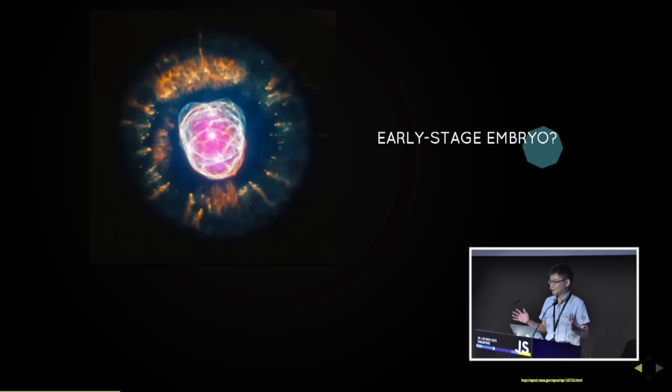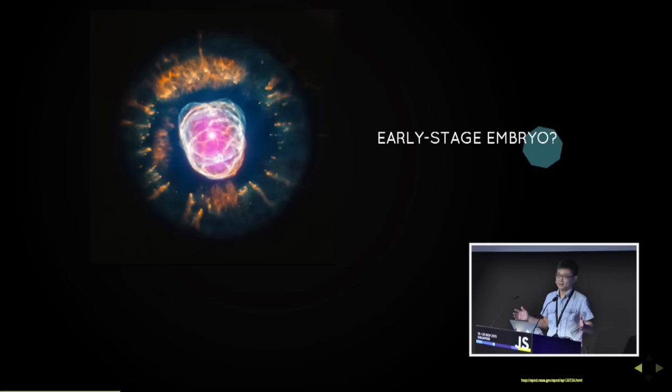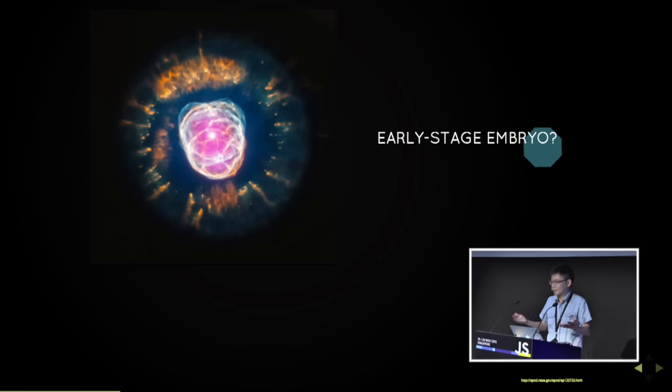Now, apparently this is not a fertilized egg. This is not a morula. Otherwise, I wouldn't be showing it here.